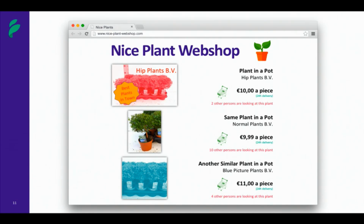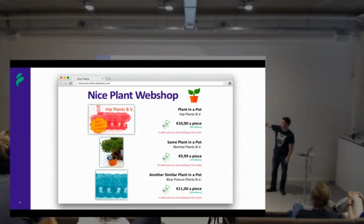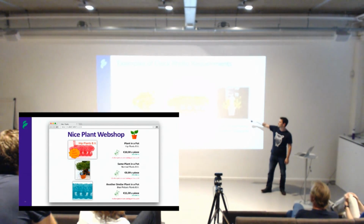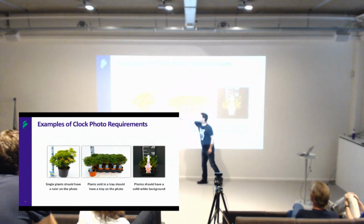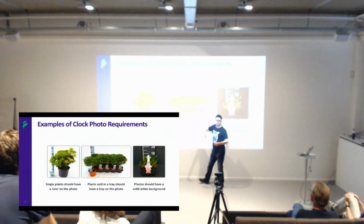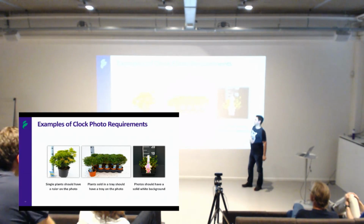Also, if you want to compare these flowers on the clock, it's very hard if everybody takes pictures differently. You wouldn't know the scale. There's a tray behind this, but you can't really tell the scale if only this item is in the picture. So sometimes there should be a ruler in the photo to show this. Sometimes, if you deliver in a tray, one item should be in front of the tray so people can see what the actual product looks like.